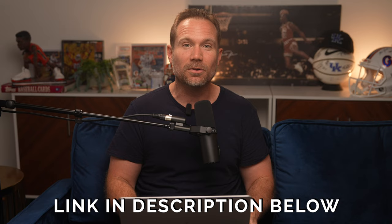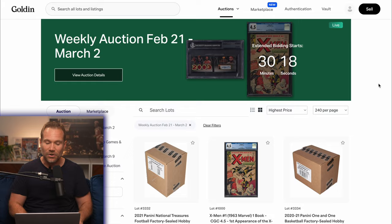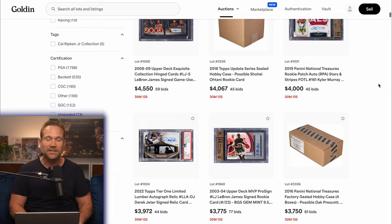Of course, as I'm recording this, you can see right here on my screen, we are counting down 30 minutes till this auction ends. Now, of course, when you're watching this, this auction's already going to be over, but there's going to be a whole new set of weekly auction items up on their website to look at. So click that link in the show description to go check out their weekly auction.